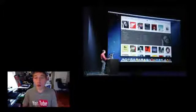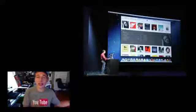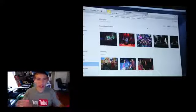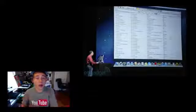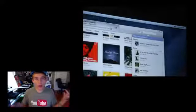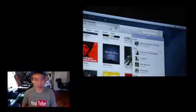They also announced a new version of iTunes, which will be out in late October. There's not too many amazing changes to it. It's really just a redesigned iTunes. They have a few new things like Up Next where you can see some of the songs that are coming up when you're listening. But yeah, that's a new version of iTunes. Not too impressive, but it will be out in late October.